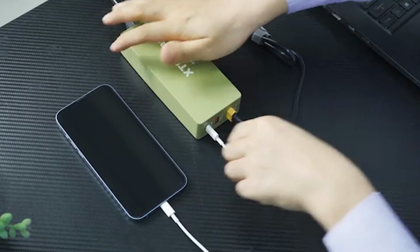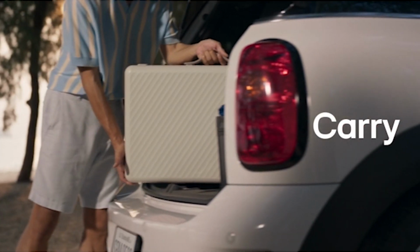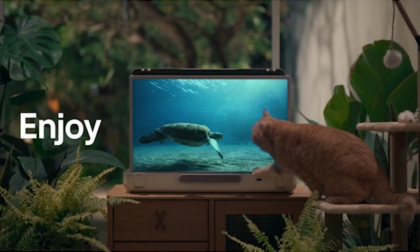From futuristic wearables to mind-blowing smart home devices, we've got it all covered, so buckle up and join the ride as we explore the very best in tech for 2024.